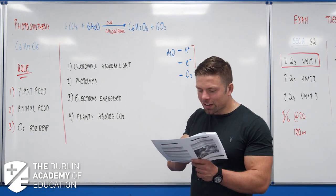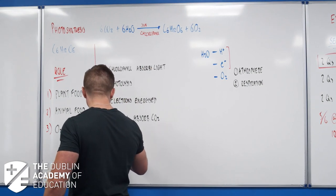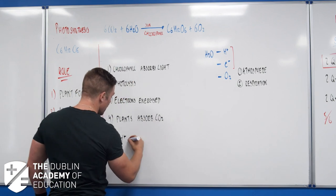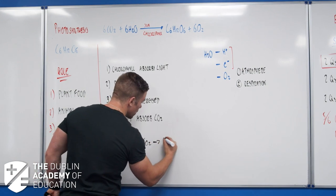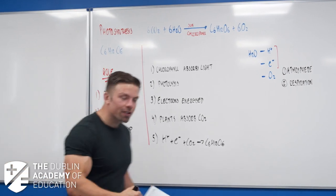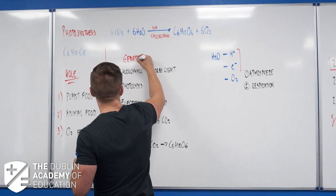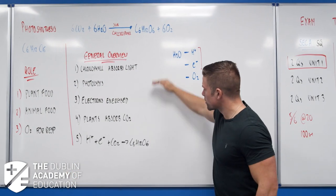Fine? And then it says the energy combines protons, electrons, and carbon dioxide to form glucose. So this is the whole combination here, the crux of it, I guess. What actually happens is those protons from up there, the electrons from there, and the carbon dioxide that has just been absorbed, turn into glucose. And that's it. That's our general overview question. So unless they ask you something in detail, do not go into detail. We've got our role and we've got our general overview. Perfect. Five steps, and you won't even need five steps.